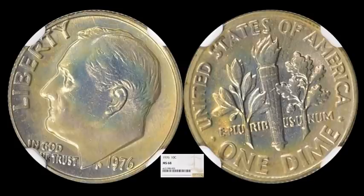All right, believe it or not, this week we have a few dimes. Okay, we have more than one, we have more than two, we got a few of them. So the first one, much like the 76 Lincoln that we saw at the beginning of the video, is a surprising inclusion. Okay, this is a 76 Roosevelt. Nice grade, NGC Mint State 68. Notice that it doesn't have full torch.